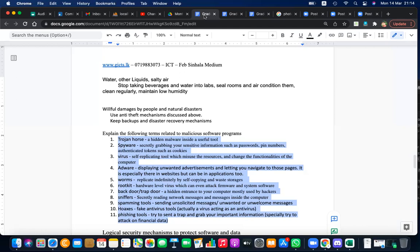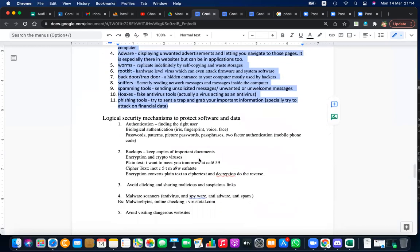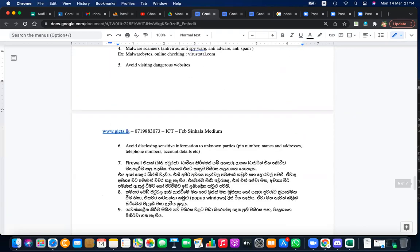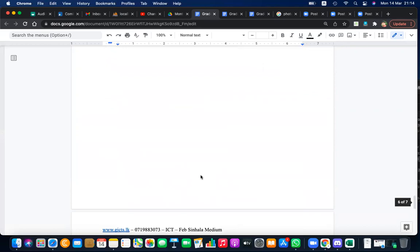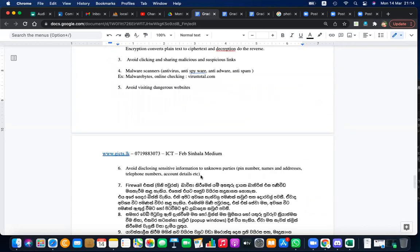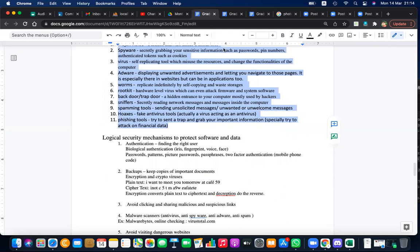Okay, I hope we are done with that. What remains after this is the logical security mechanisms. We need to discuss the workbook, authentication, backups. I have given the note. The remaining part is related to the workbook. So we can finish the workbook, and also finish this section by next week. Okay, then good night. See you all next week.